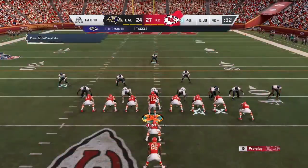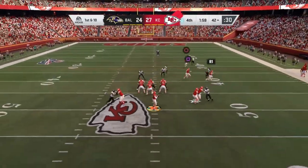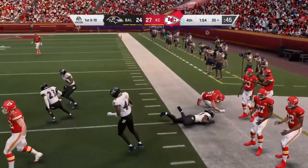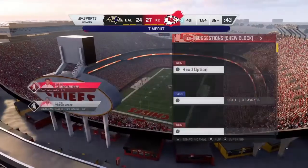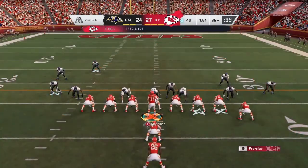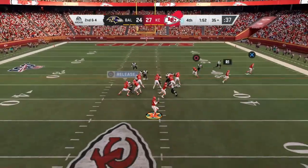So the Chiefs in possession of the ball as we welcome you back. Mahomes now on first down. Caught here by Bell. And quickly we're going to get another stop here with 1:54 left as they call the timeout defensively. 6 yards was the pickup on the last completion, so here's second and four.